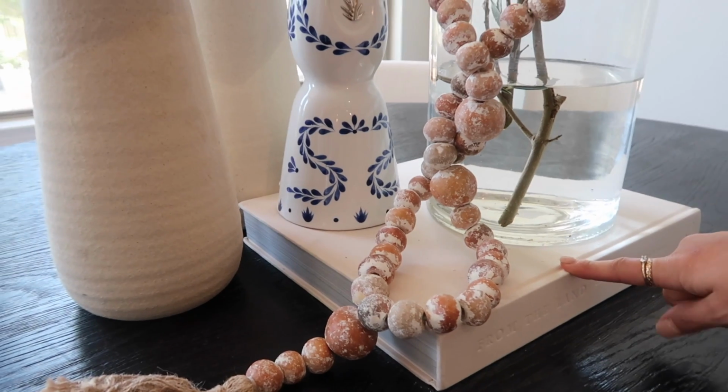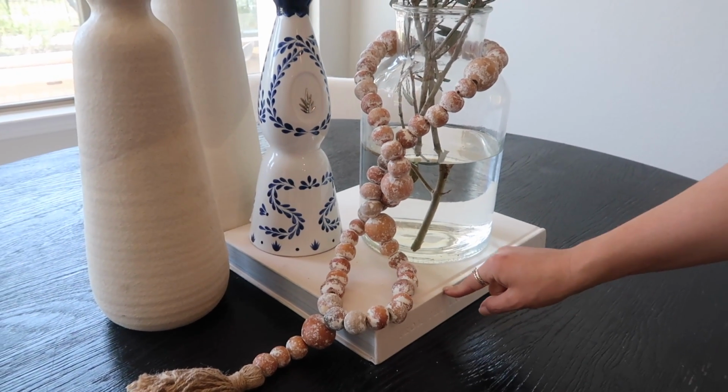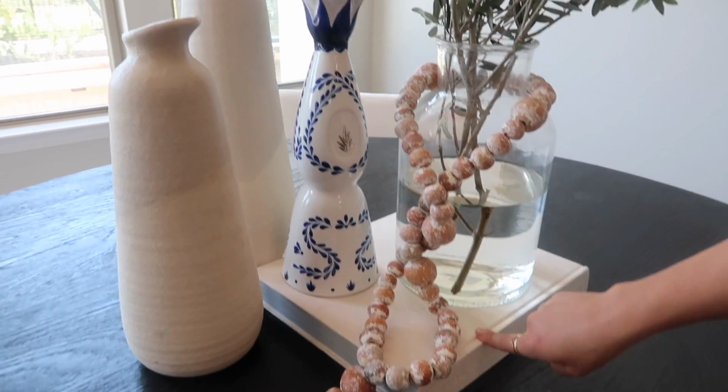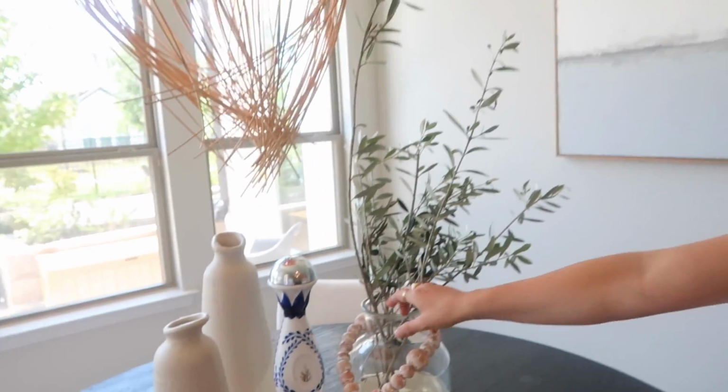And this is our favorite book in the whole world, which I've talked about a ton. It's called From the Land. I'll link it to Amazon. It is by our favorite architect, Howard Backen. He's amazing. And then just this vase.